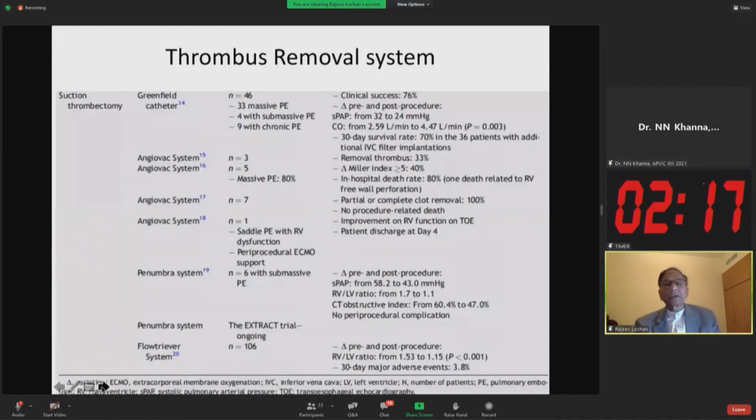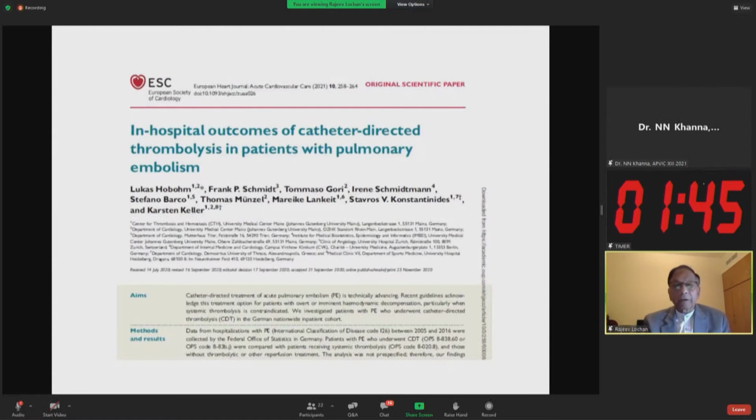So various systems have been developed, like the suction catheters. These are basically to remove the clot from the pulmonary system, and these catheters have different results. And recently, there is an FDA warning for the AngioJet system, which is a black box warning that this should not be used because there are more complications. FlowTriever has been a very impressive device, which has shown significant reduction in RV-LV ratio, and it has disadvantages, it has a 20 French cannula.